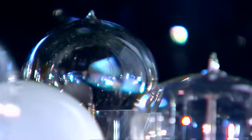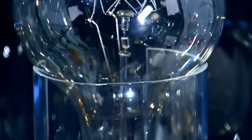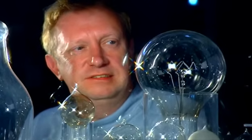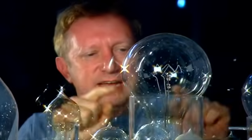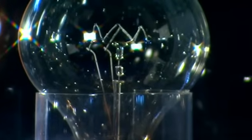Here's the solution to the problem. The incandescent light bulb, invented in 1878 by a chemist from Sunderland called Joseph Swan. And a very simple and elegant solution it is too. Carbon thread is held in a vacuum. That's the carbon thread, the wiggly bit in the middle, inside a glass vessel, in this case a sphere. So, when currents pass through the carbon thread, it glows, it becomes incandescent.